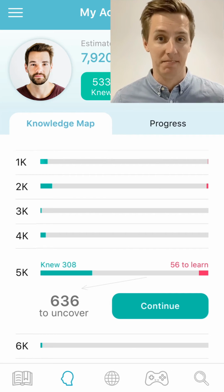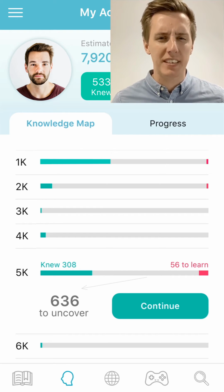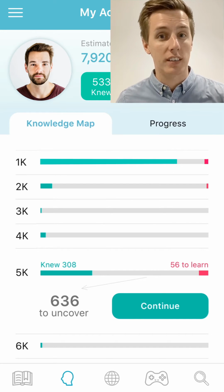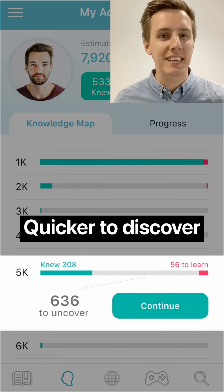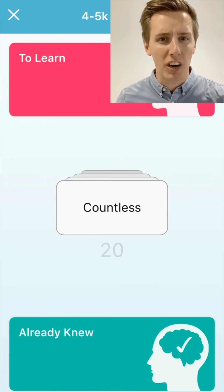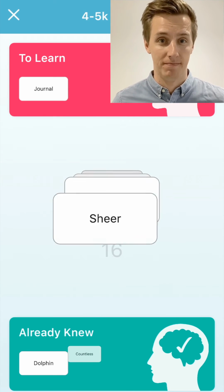If you want to be completely thorough, start from the top to make sure you're not missing any important words. Although you probably know most of them, so it can take longer to discover the words you should learn. So to get started quickly, WordUp is recommending a more difficult range, which means it's quicker to discover words to learn. Tap Continue. WordUp has picked a batch of 20 words from that range. For each one, quickly decide if you already know it or not.